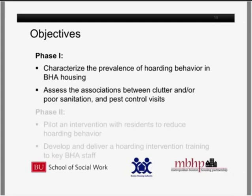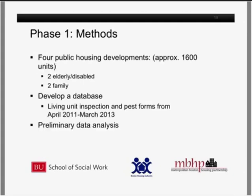So we're going to look at our first phase one together here. Basically, while DHA serves many, many more housing developments, we focused in on four specific ones, two of which were elderly and two were family-based, to develop a big database in order to start answering some of our questions about prevalence and characterizing hoarding in public housing.